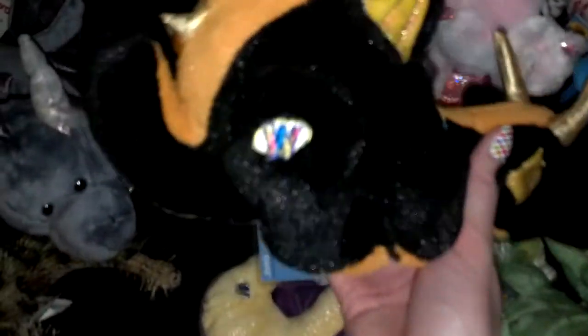I got her for my husband for Christmas one year. And the glitzy dragon. Yep. The whimsy dragon. Doesn't have a tag. I found it at Goodwill. And this is the lava dragon. One of the harder ones to find. And the stormy dragon. So those are all my husband's dragons. I think that's all of the dragons that have ever been out, but I'm not sure.